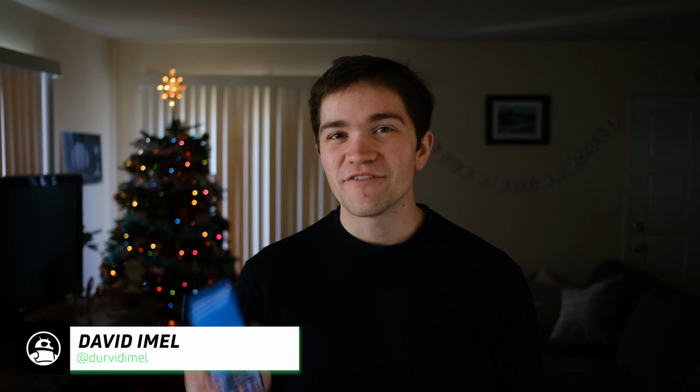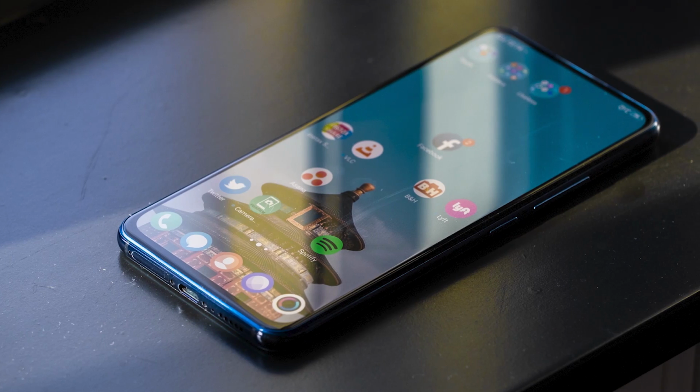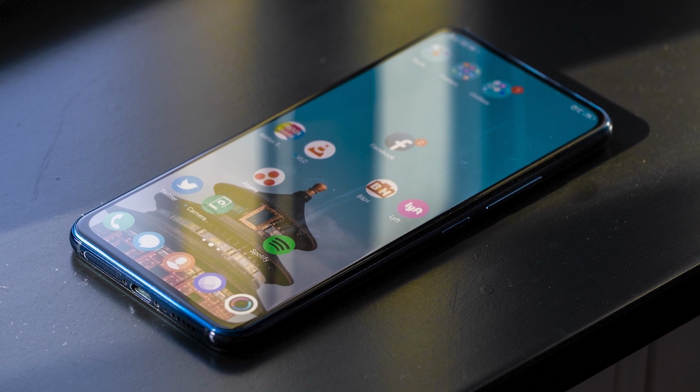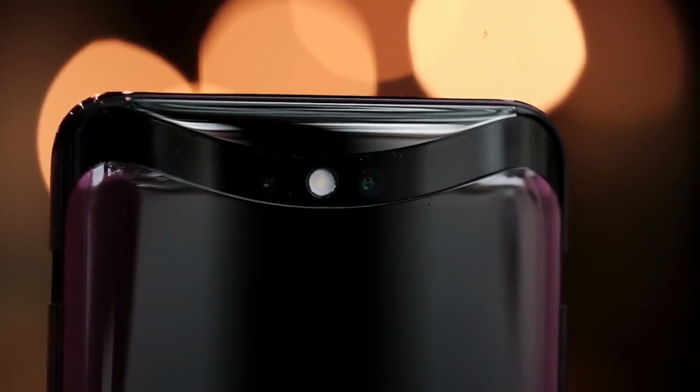Hey, so here's a question. How important is it to you to have a full screen display? I'm talking about a panel from the top to the bottom of your phone, no bezel to be found. Well, last year, Oppo and Vivo kind of tried to do this.